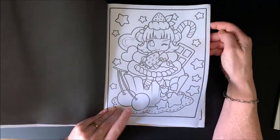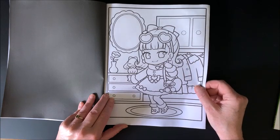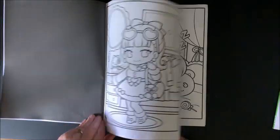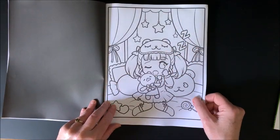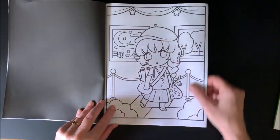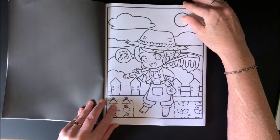But I don't know, it really messes with the condition of the book, so it's hard to keep them on your bookshelf straight. But yeah, the images are just so cute. Very easy, simplistic types of pictures to color. And yeah, alcohol markers work great in these books.